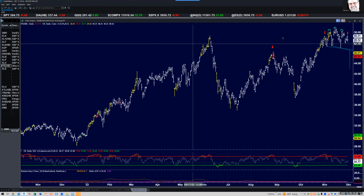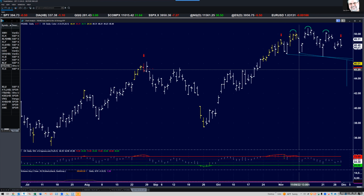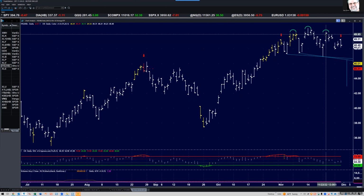What do you think I've got here? This is very interesting, people. 2 or 3 days to make a shoulder. 1, maybe 2 or 3 days to make the head of the formation. Obviously, more specifically 1 in this case, to make the last shoulder high, which is almost at the same levels of the first shoulder. That's classic head and shoulder development pricing.